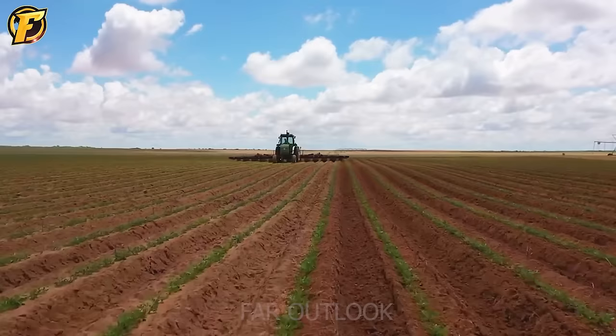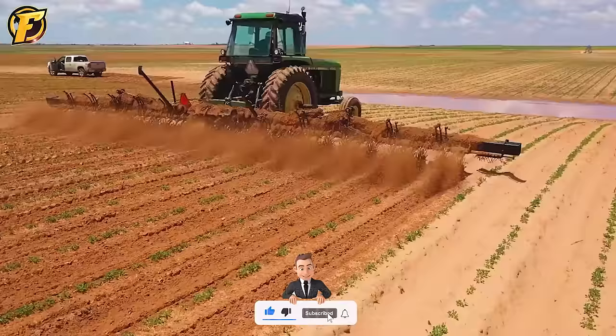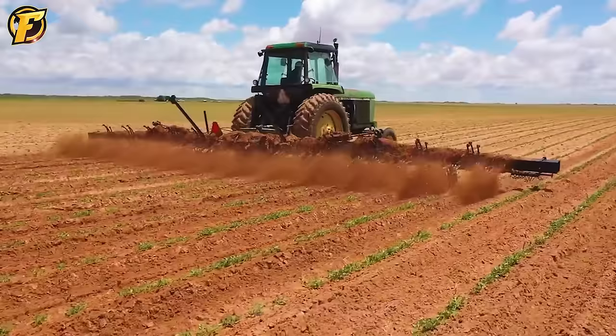Plowing work will become easier with the help of large machines like these. Sharp blades with near absolute precision, 12 perfectly plowed crop beds undamaged, this is one of the great tools that every farmer wants to own.